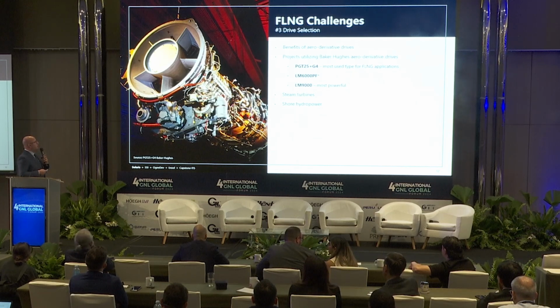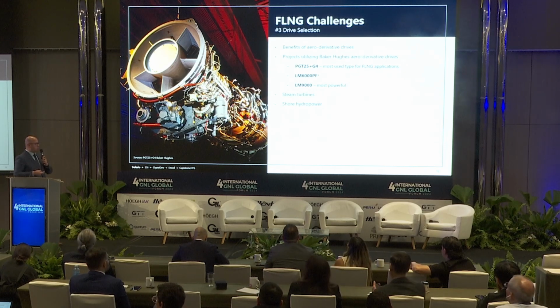Why? It's lightweight. It has high thermal efficiency. It comes with the modular design, so easy to maintain. And because it's an aviation engine, it is well adapted to motion. This is in contrast to the heavy-duty turbine used onshore.